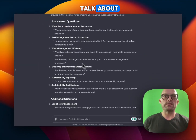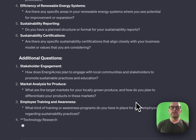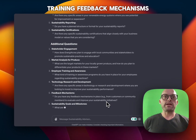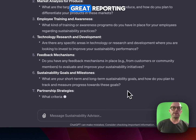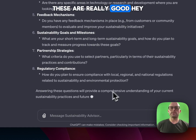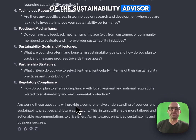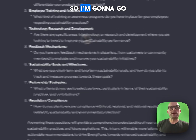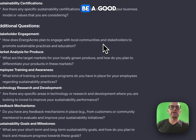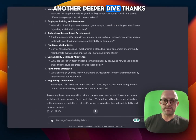We got to talk about the growing systems and renewable energy systems, stakeholder engagement, training, feedback mechanisms. Yes, great. Reporting, partnership criteria. Oh, these are really good. Okay, I have to say I am a fan of the Sustainability Advisor. So I'm going to go ahead and answer these later, more when I come back. I think this will be a good follow-up where we can do another deeper dive. Thanks.